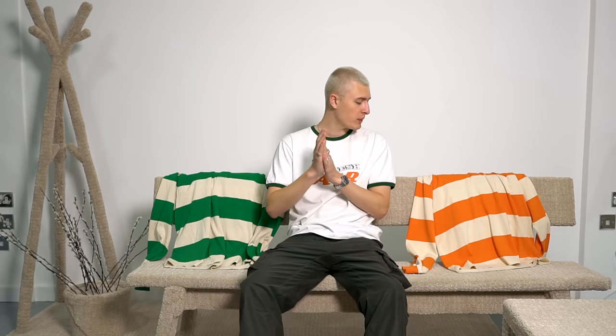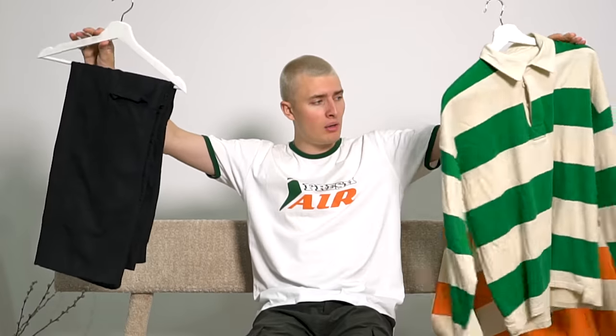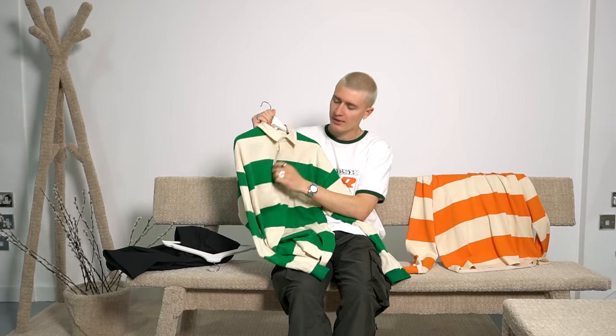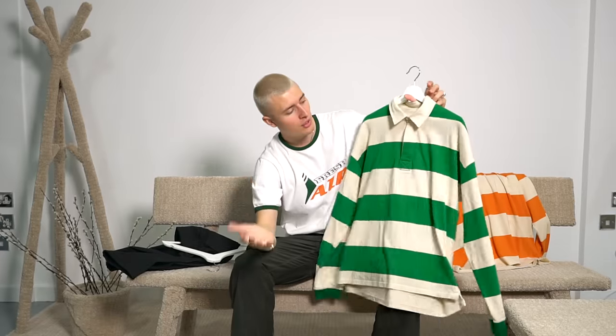So, next up, we've got two sets. On this side, we have a green polo and a pair of black cargos. Starting off with the green polo. You can call this a polo, you can call it a rugby shirt. The correct term would be rugby shirt, just because the placket is slightly different. In essence, it's pretty much a long sleeve polo. I just love this color. I know you guys are calling me Steve from Blue's Clues, which is fine. I can live with that.